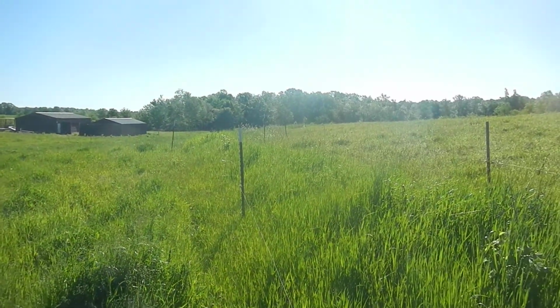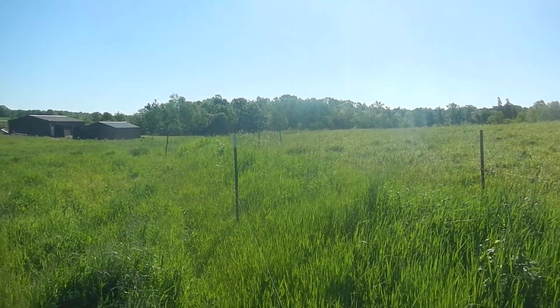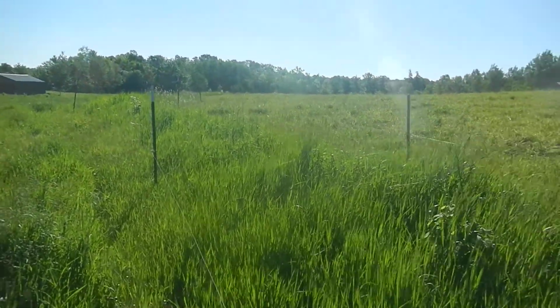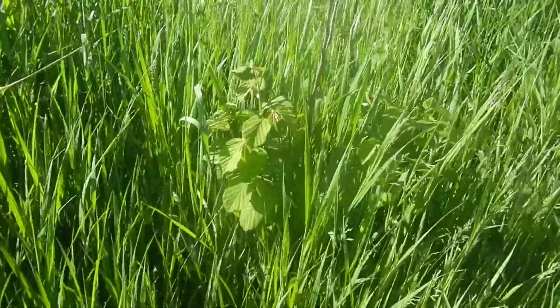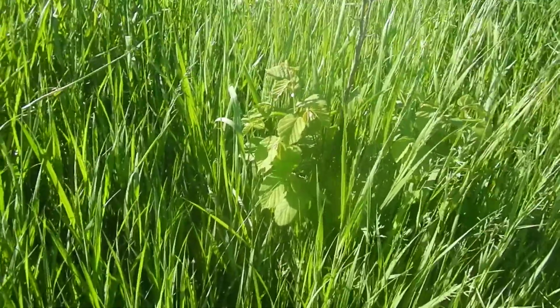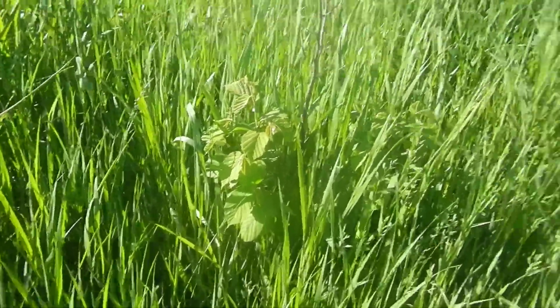I should have known this a long time ago. In a decade or two, this place is going to look completely different, with hazelnuts coming up and providing us either a cash crop or feed for chickens or pigs. Here's another oak tree coming up. So we're going to be adding acorns to the mix.